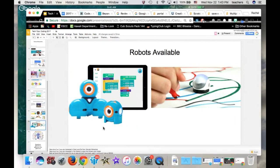So if you're interested in these, please come out to the family event and see how they're used, play with them, and then talk to the media team here, Michelle, Megan, or myself, and then we can see how we can help you bring robots into your classroom for curriculum.